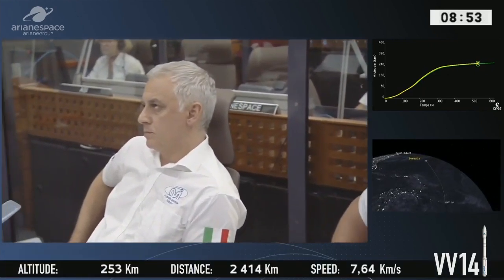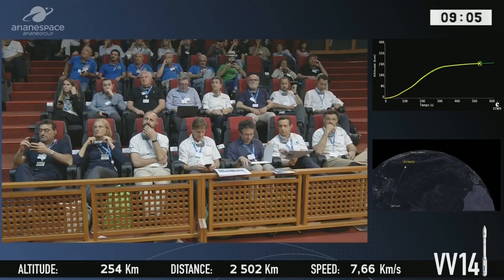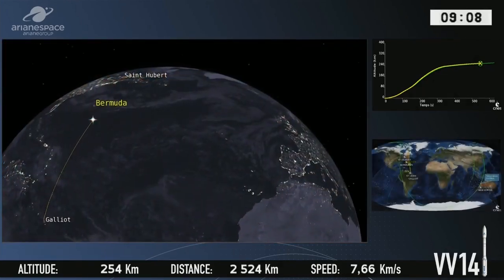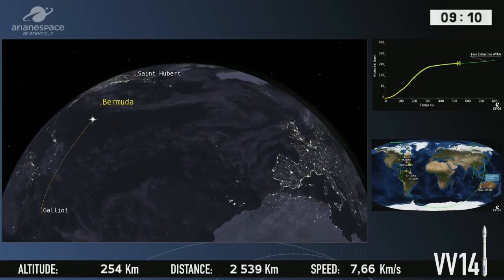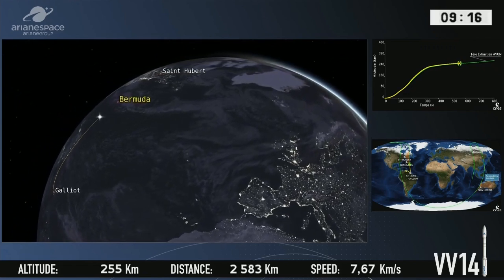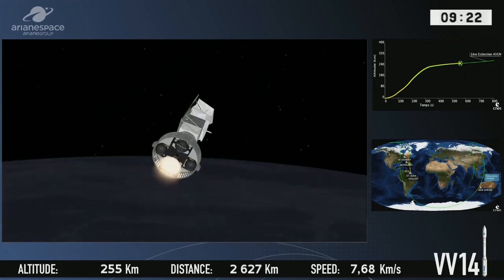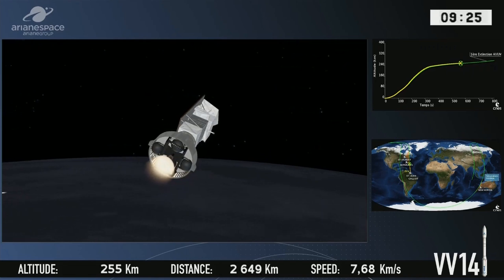You can see on the top right-hand side of our screen how we started off climbing quite steeply, and we're plateauing out now. Our altitude at the moment 253 kilometers, so we've still got another few hundred kilometers to go. Propulsion nominale. Today is Vega's 14th mission in total, and 11 of those have been for Earth observation satellites. You can see our flight path there, although we've gone into the range of the Bermuda tracking station, we haven't actually got to Bermuda yet.